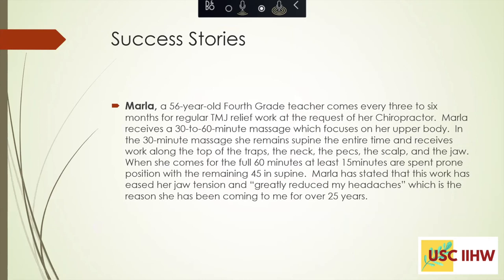A woman named Marla has been coming to see me regularly for the past 25 years. Her chiropractor actually sent her to me because her chiropractor did not know TMJ work. I had met her chiropractor once and gave her the work. So I see her regularly every 3 to 6 months. She actually drives from Escondido up to see me and then, you know, hangs out in LA and then goes back home. So it helps take away her headache, helps loosen up her neck, and then also helps relieve her jaw pain.